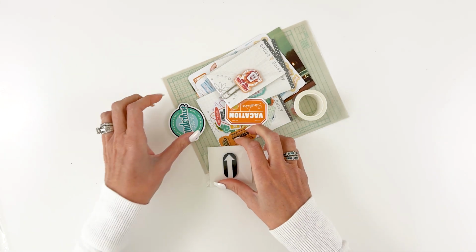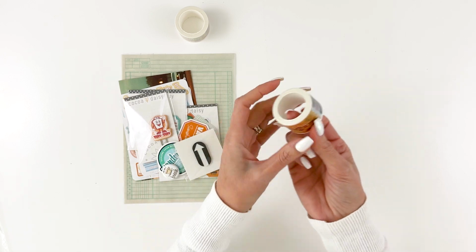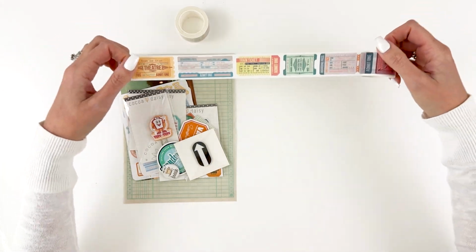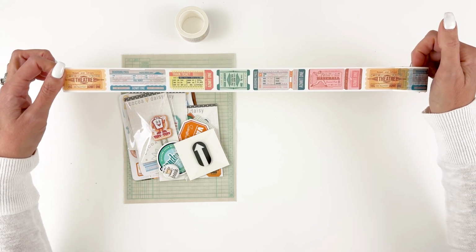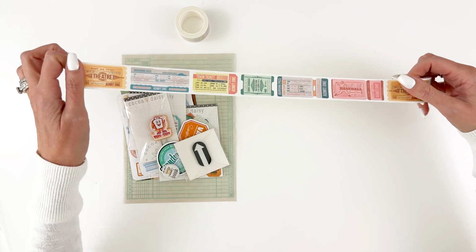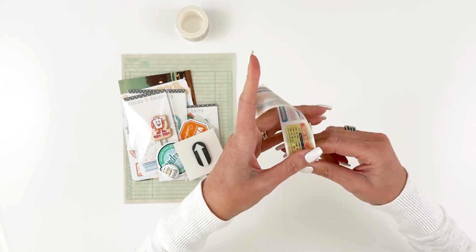The first thing you're going to notice is this really cool large roll of washi tape. I want to show you that. And it's an extra large roll, and we did that because it has all of these great ticket images on here. Isn't that fun? So you have the theater, baseball, boarding pass, museum, train. There's another one for a boat boarding pass or an ocean liner. How cool is that?